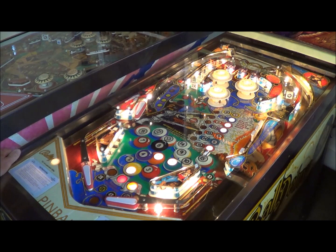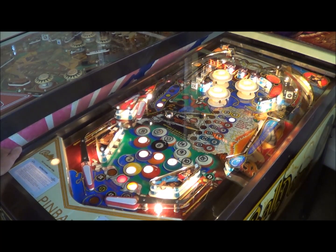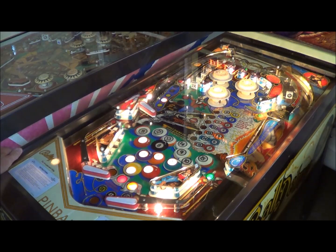Six ball. Four ball. Make the A. Seven ball. Three ball. Sink the two ball. Get the two ball. Sink the two ball. Make the eight ball. Nice shot. Make the Deluxe.